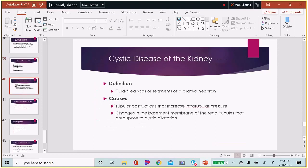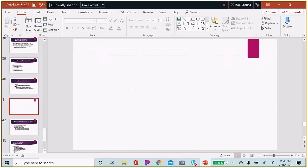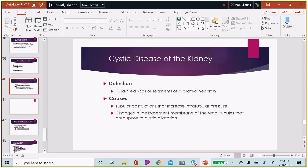So cystic disease of the kidney is fluid-filled sacs or segments of a dilated nephron that increases intratubular pressure and changes in the basement membrane of renal tubules predisposed to cystic dilation. So there is a genetic component to it. Some people are born with it, and some people have the recessive gene, and so later on it happens. So the genetic change is what leads to changes in the basement membrane of the renal tubules.